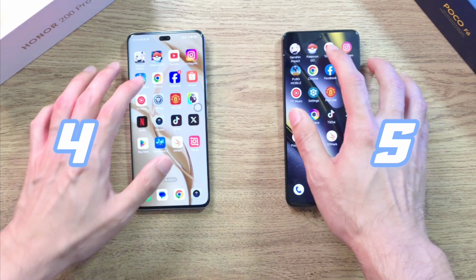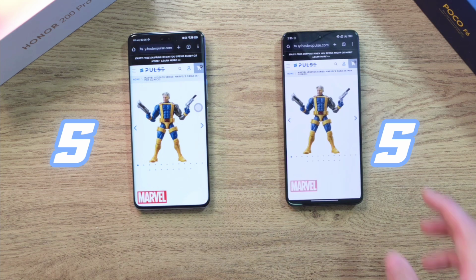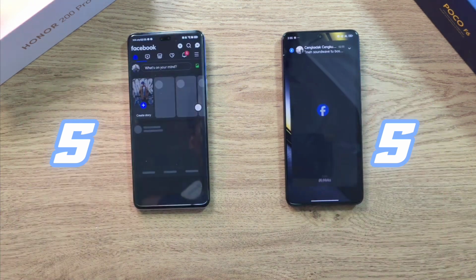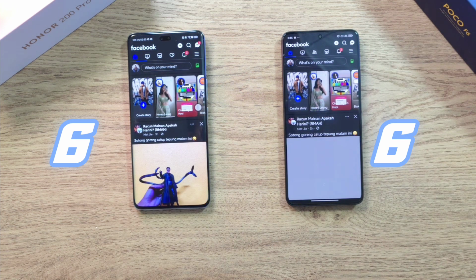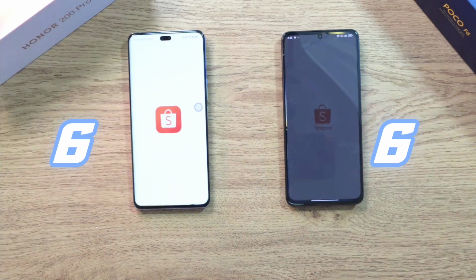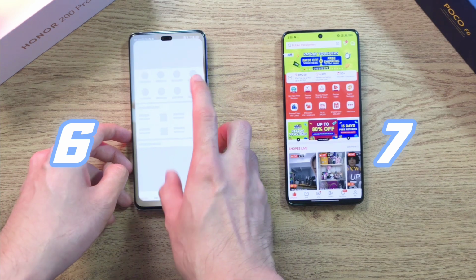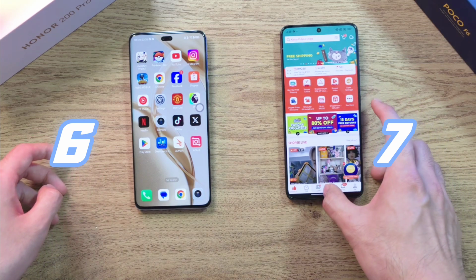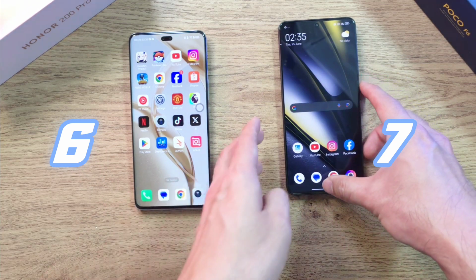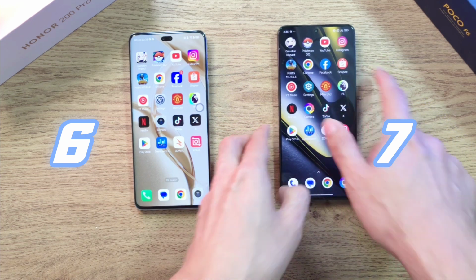So I'm just going to go on to my next app here, Chrome. Okay, the Honor 200 Pro just slightly ahead. And going on to Facebook. Alright, again with the 200 Pro. Okay, F6 here, definitely a clear winner. Okay, I have to disable that and go back to this.